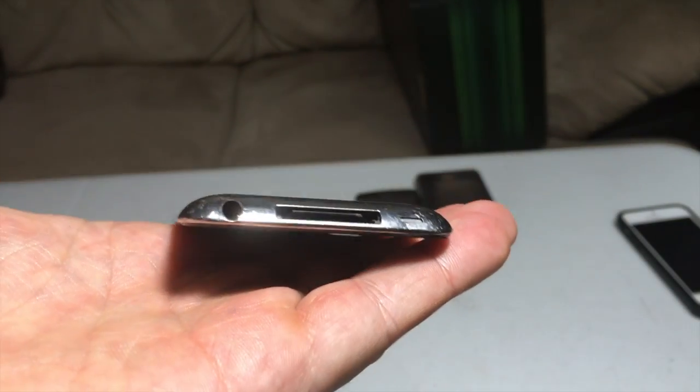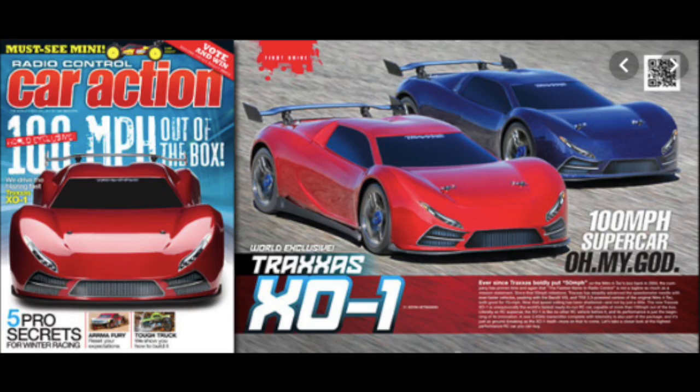Here we have something that I know you guys might know and probably still have today. This is an iPod Touch. I know I'm laughing to myself because pretty much iPod ended its own market with the iPhone. But this thing still works. This is the iTouch 4. Or maybe this is the 3. This is the one with the giant connector here on the bottom, not the lightning connector. I had to use this on my Traxxas X01 when they first came out.